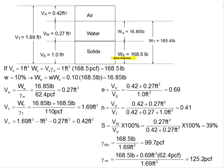The water content was given as 10%, so 10% times the weight of the solids is the weight of the water. I get 16.85 pounds. I add those two together and I have a total weight of 185.4 pounds. So I've determined my weight side of the diagram. If I go back across, the volume of water, the weight of water over the unit weight, is 0.27 cubic feet.